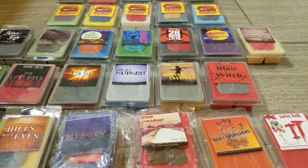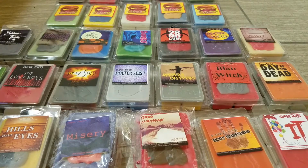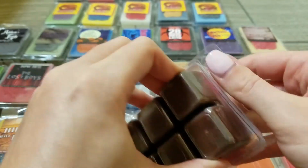I'm not getting too much pecan pie. I'm really getting just that creamy, custardy creme brulee and the vanilla sugar waffle cone. I'm not a huge pecan fan, so I don't mind that, but I'm sure that it will come out more when it melts. This is Elm Street, pumpkin creme brulee, toasted marshmallow, and sweet cornbread.